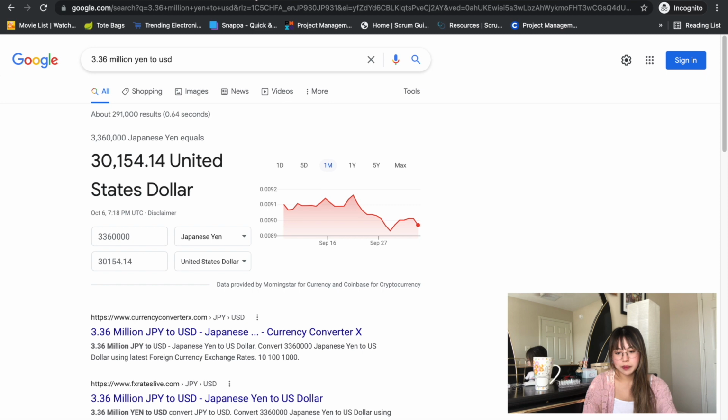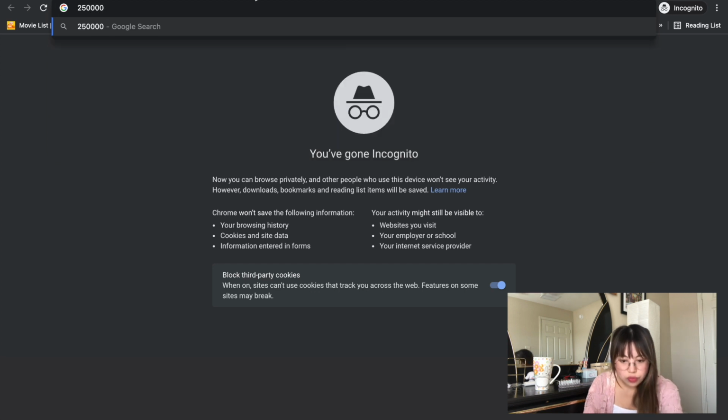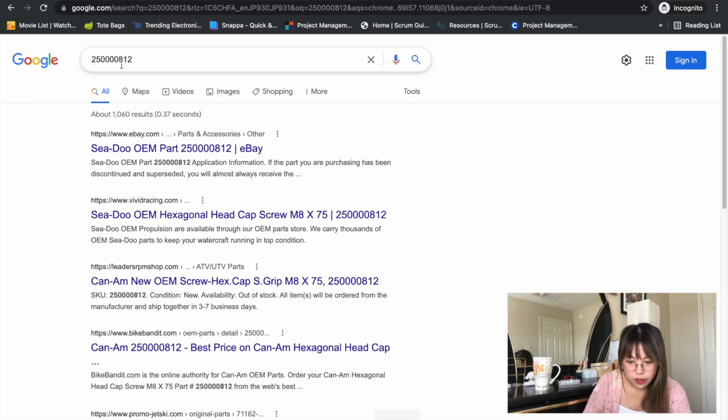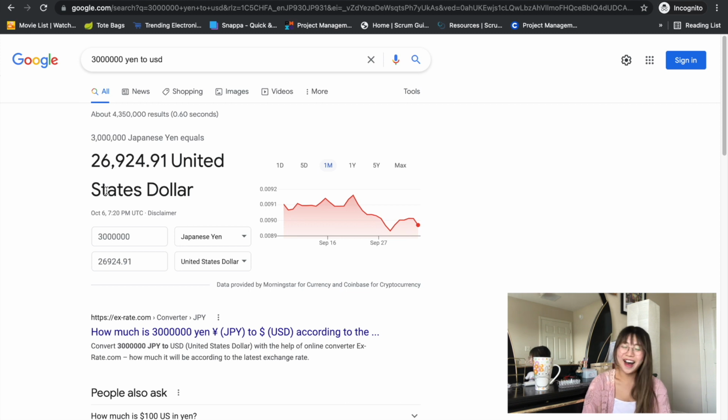So let's compare that to my salary. My first job, I was making a month times 12. What is that? Oh, 812 times 12. So my first job, I was only making 3 million yen a year. Let's convert that to US dollars. Yen to USD. Wow, that sucks. I was only making 26,924 US dollars a year, which is honestly enough to live off of.